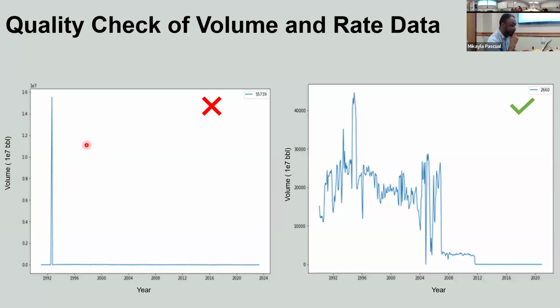For any well, you have to go through all the wells to look at how the trend looks. For any well like this, we eliminate them, while for any well that looks more realistic, as what we have on the right, we consider them and take them forward for our further analysis.